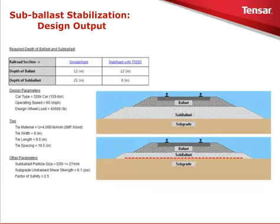This slide shows typical output for a design that was conducted in this way, and you can see the significant savings in the depth of subballast required here. In this case, we had a subgrade undrained shear strength of 6.1 psi and a factor of safety of 2.5, and we saved nearly 15 inches of subballast material.